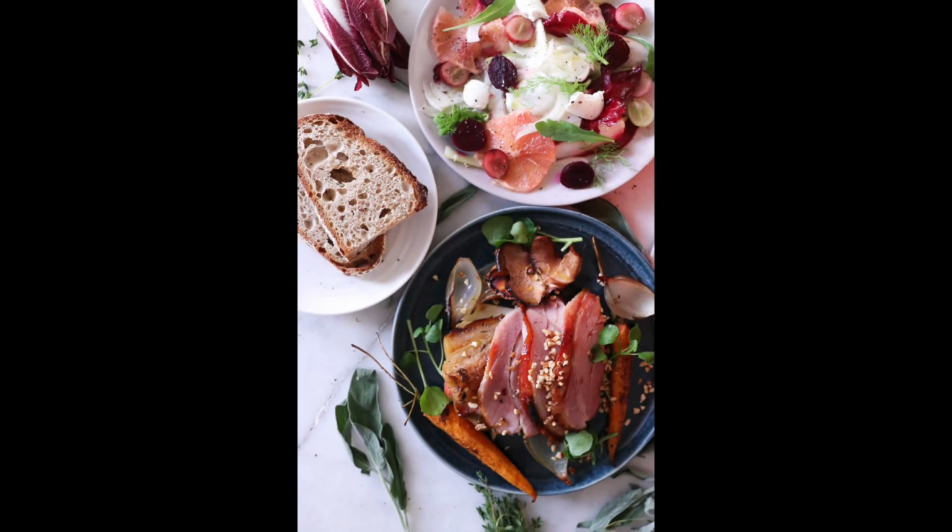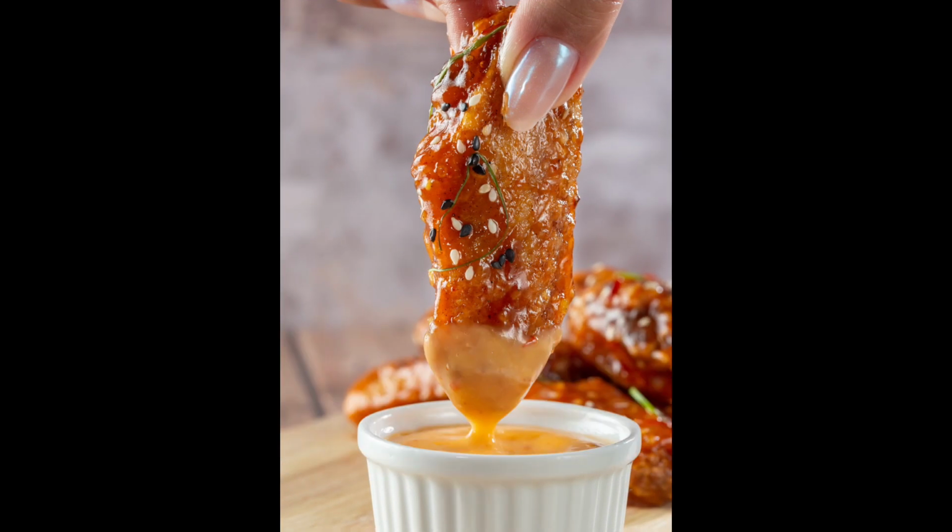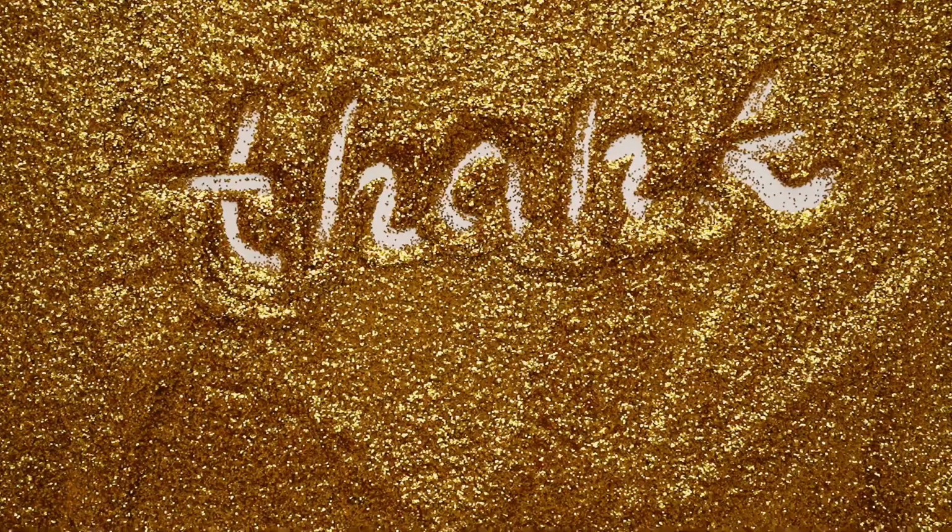Toss cucumber, tomato, feta cheese, and grilled chicken with a lemon vinaigrette for a low-carb Greek salad. 20. Keto chicken tenders. Coat chicken tenders in almond flour and spices and bake in the oven for a crispy, low-carb meal.